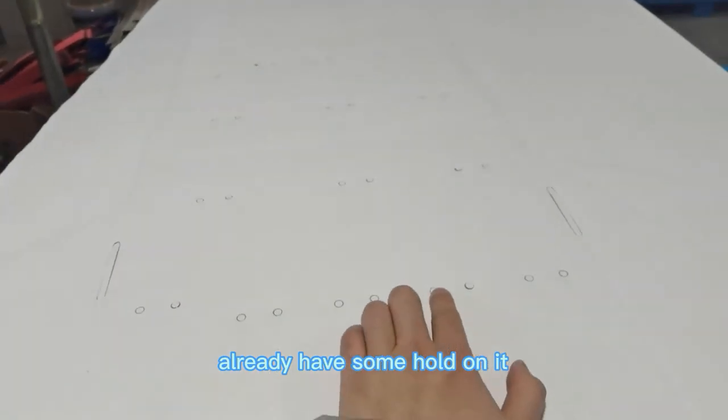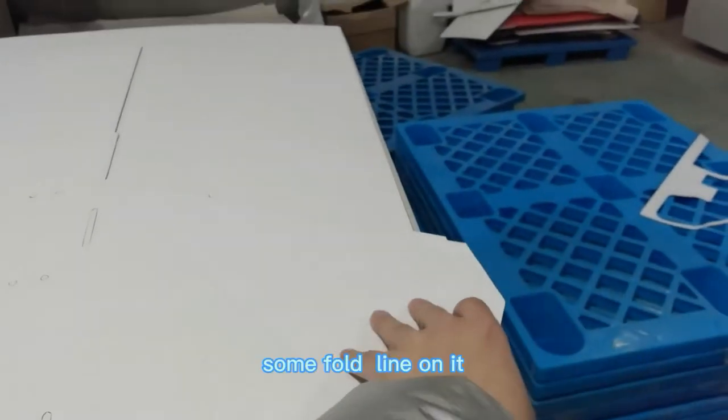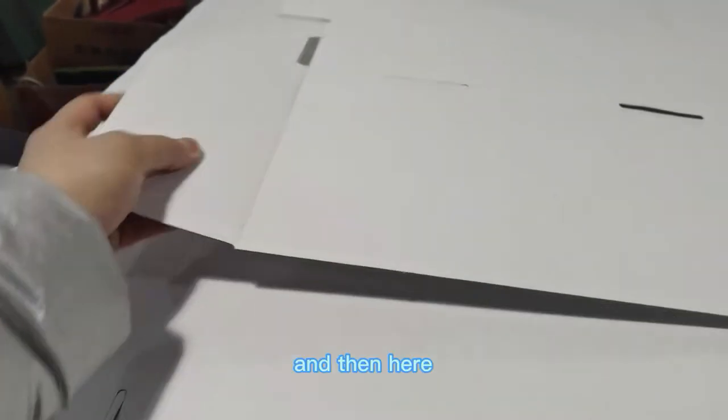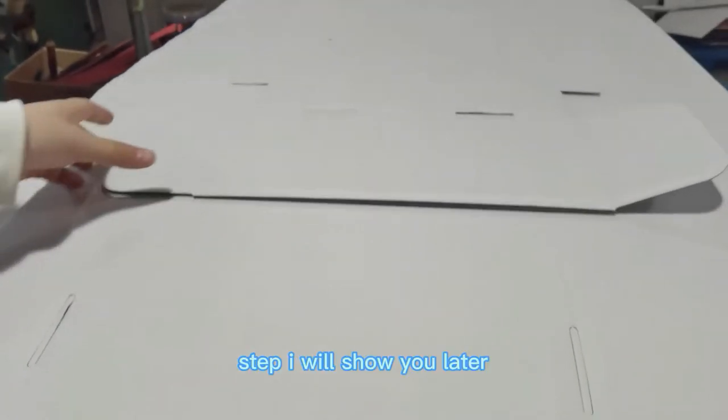So it already have some hole on it, some cutting line on it, some fold line on it, and with some accessory product. And then here they will add the glue. The glue step I will show you later.